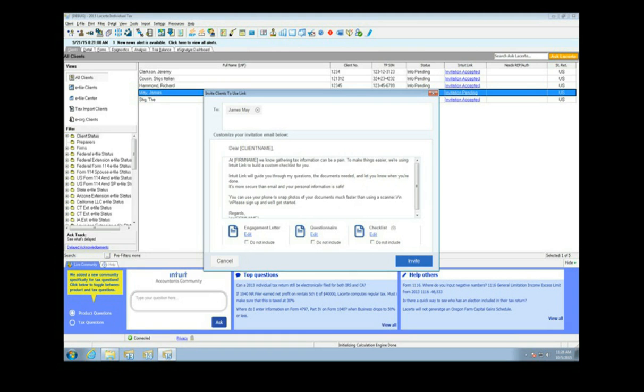Down at the bottom left, there's an engagement letter that you can edit and select to not include. There's a questionnaire and a checklist. And I'm going to go through the setup of each of these. But one cool thing about Link is if you have everything set up the way you want it, it's basically 2 clicks. You pick Link and then click on Invite and it goes.